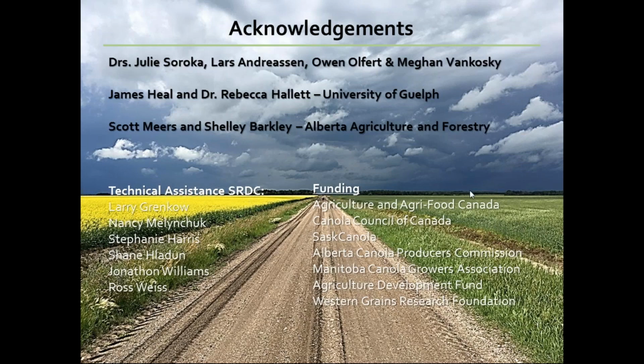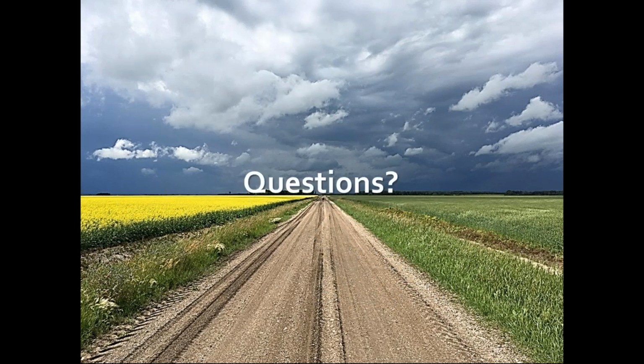And then funding for this was mainly provided by the Canola Council of Canada through their CARP program, which is co-funded by Alberta Canola Producers Commission and the Manitoba Canola Growers Association. I also have one swede midge project that's funded by the Agricultural Development Fund and Western Grains Research Foundation, which also helped with this work. So with that, I'd be happy to take any questions.